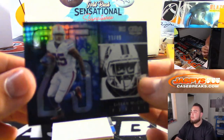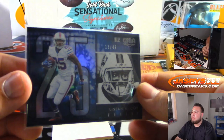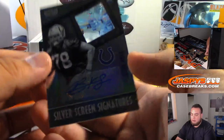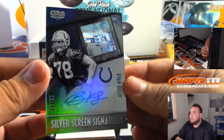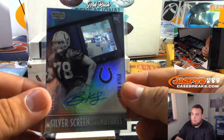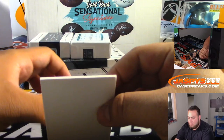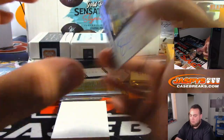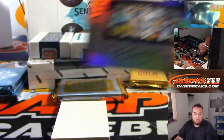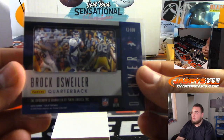All right, we got LeSean McCoy, 49 for the Bills. Silver Screen Autographs to 99. That is Ryan Kelly for the Colts. Christopher Masters. Brock Osweiler, Cinematic Signatures to 49. And that is Denver Broncos edition. There you go, Denver Broncos.